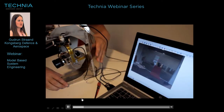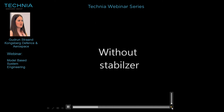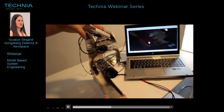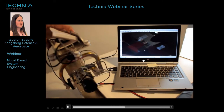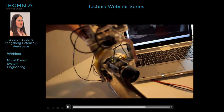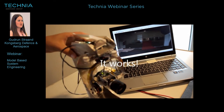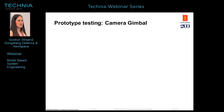And here is the final 3D model that was designed this summer, and we also have here a demonstration of it. We built it also. Here you can see that without the stabilizer the image is shaking a lot. And when we put on the stabilizer, the image is quite still, so it works.